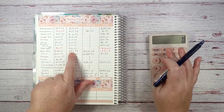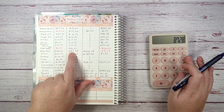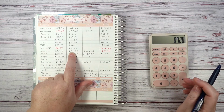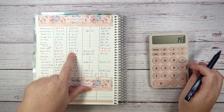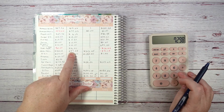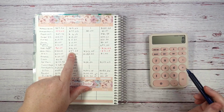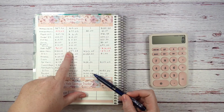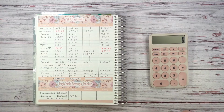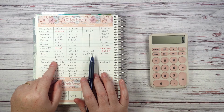So if I take $87.28 minus, I've already forgotten, the $14.30 and minus the $50 I put every month and minus the $22.98, that brings me to 0. So this whole combination is those three items, the $22, $14, and the $50 I normally put into home maintenance every month. We did a treatment on the house for wasps, and it worked out really, really well.